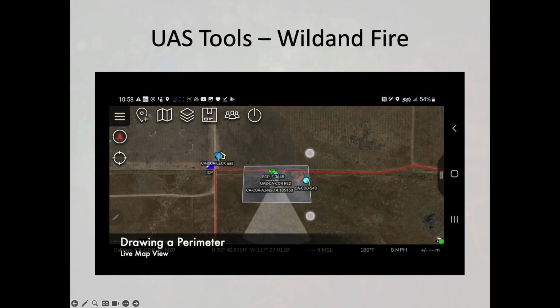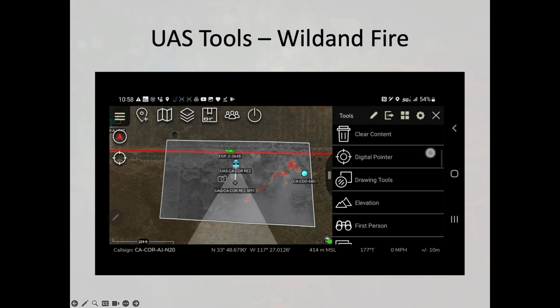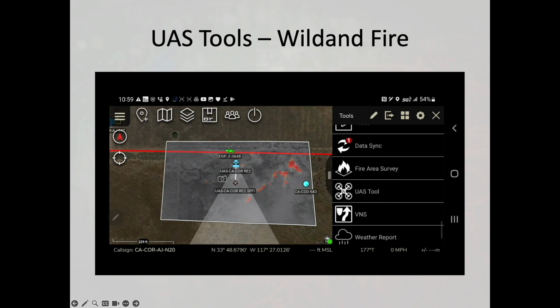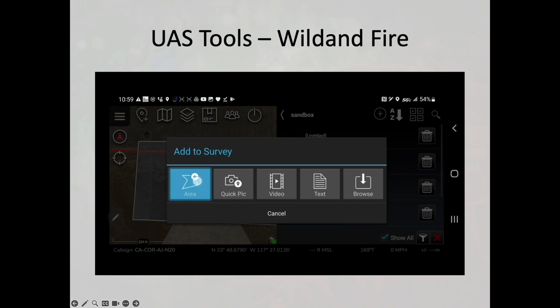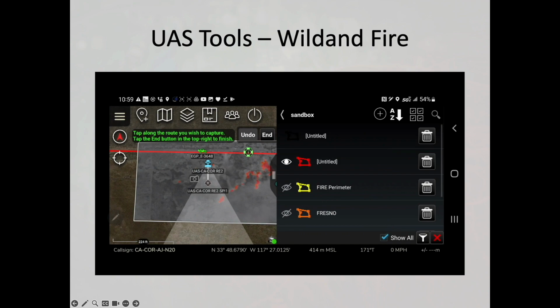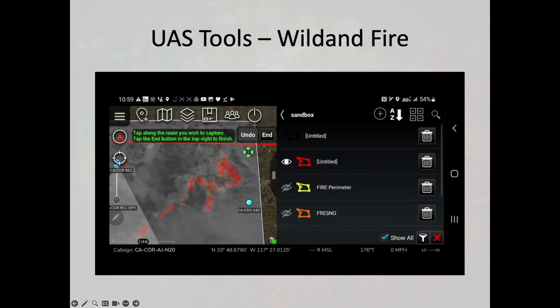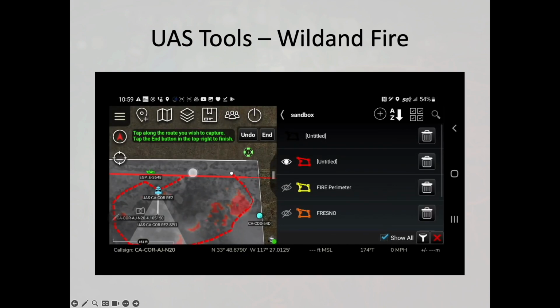Another way you can do it is a live fire map. You can take that live imagery through UAS tools and drop it on the map so it lines up. It's geo-rectified, at which point, if you've got a fire like this, you can take something like a fire area survey tool or even your drawing tools and trace what you see to be the perimeter of a fire in order to get that valuable intel information that's needed, like what's its perimeter, what is the acreage of this fire.